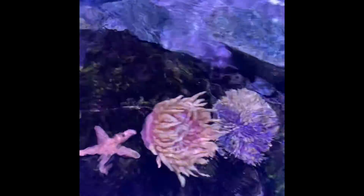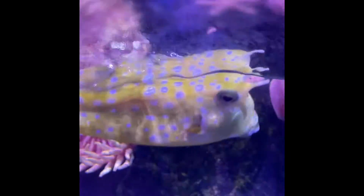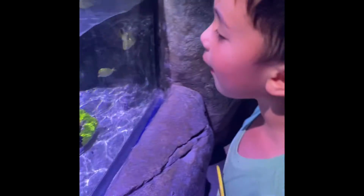Oh my gosh, look at it! So cute! What is it? What's that yellow thing? They're so weird! Mom, look at this yellow crab! Oh no, but look at the real thing! This guy! What is this guy? It's so cute! It's so cool! I've never seen one that cute.